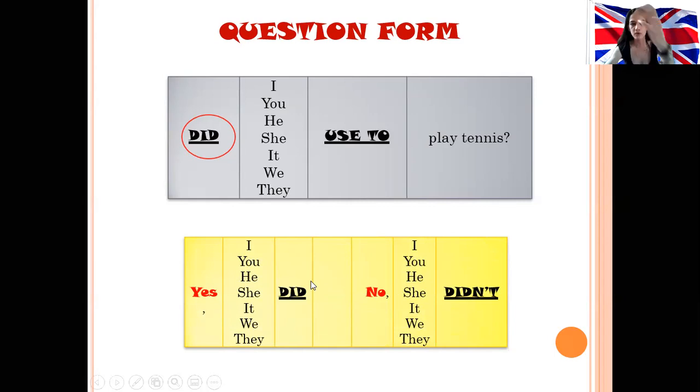So for example, if I ask you, did you used to drink from a bottle? Yes, I did. No, she didn't. Did she used to eat vegetables? Yes, she did, or no, she didn't. That's a short answer. Okay, you can use a long answer. For example, did she used to eat vegetables? Yes, she used to eat vegetables, or no, she didn't use to eat vegetables. Both answers are correct.